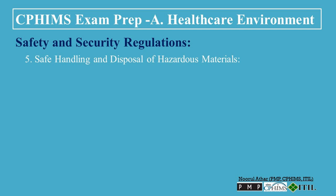5. Safe handling and disposal of hazardous materials. Impact. With regulations guiding the use, storage, and disposal of hazardous materials, there's a reduced risk of accidents like spills or exposures. This not only protects the health of those within the facility but also ensures environmental safety.